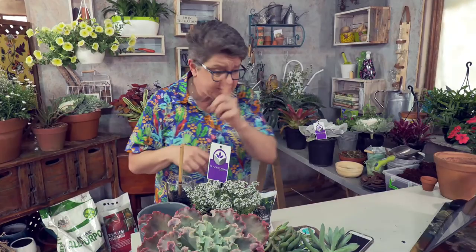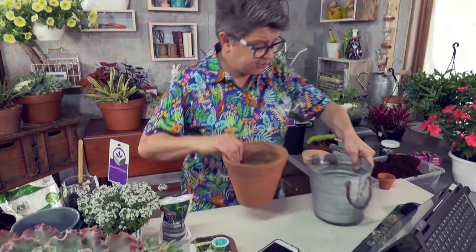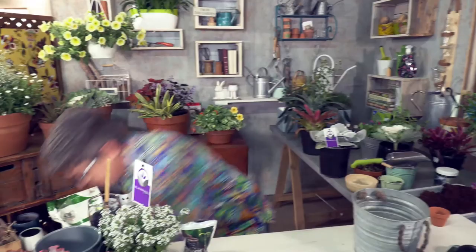remember to put your drainage holes in the bottom, remember to put your drainage pebbles in the bottom. And why do we do drainage pebbles? I'm just going to show you very quickly. We use pebbles in the bottom of the pot because if I just add potting soil straight into this, my potting soil mix, which is here, I'm going to show you very quickly.